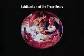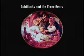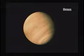And so we have used to that. So we have good greenhouse effects, bad greenhouse effects. Which brings me to the story of Goldilocks and the Three Bears. And this might not sound like it has anything to do with the greenhouse effect, but in fact it does. Remember when the bears came back and Goldilocks was talking about her porridge, Daddy Bear's porridge was too hot, and Mommy Bear's porridge was too cold, and the baby bear's porridge was just right. Well, if we look at our solar system, it's the same thing.